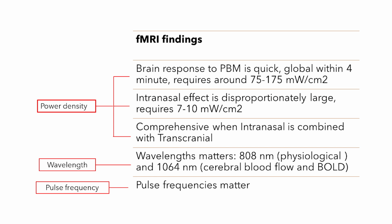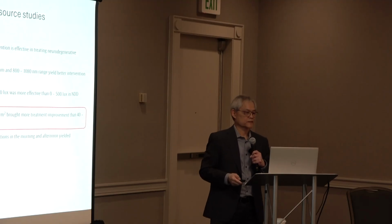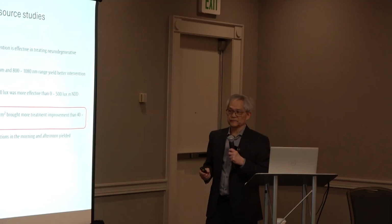The wavelength 808 is mainly physiological. 1064 would be drawing more penetration in the blood flow. And pulse frequency matters.